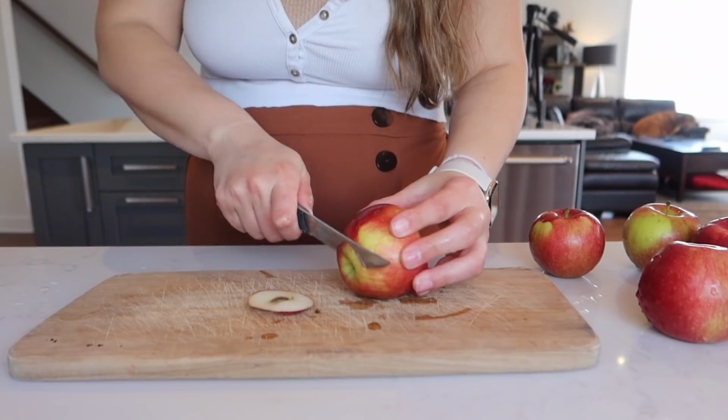I'm going to add in some raisins. You can just leave raisins out if you don't like them. And lastly, some sugar. So let's do that. First things first, I'm going to wash, peel, and dice up all of these apples.